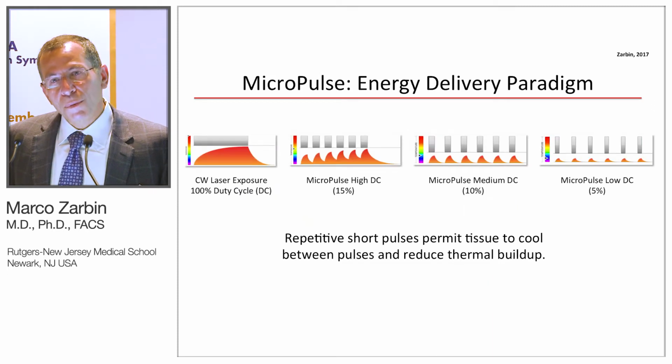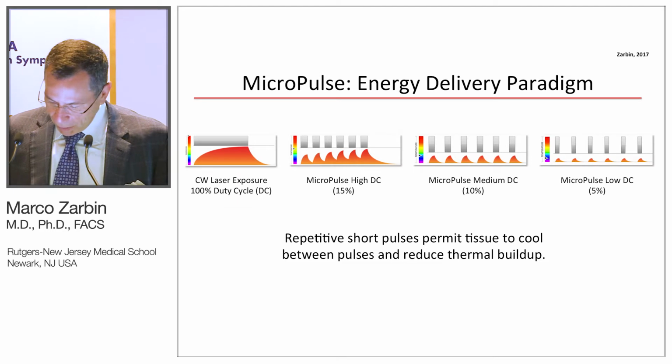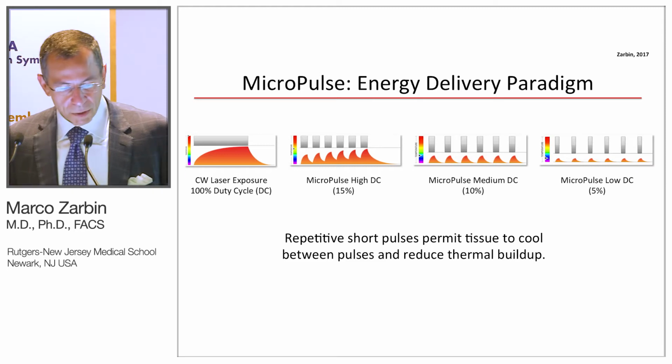If you were to plot on the y-axis the temperature of the target tissue as a function of time on the x-axis with continuous laser, let's see if I have an arrow. Is there a pointer? So this is a pointer. Oh, so it should work. Oh, yeah, here we are.